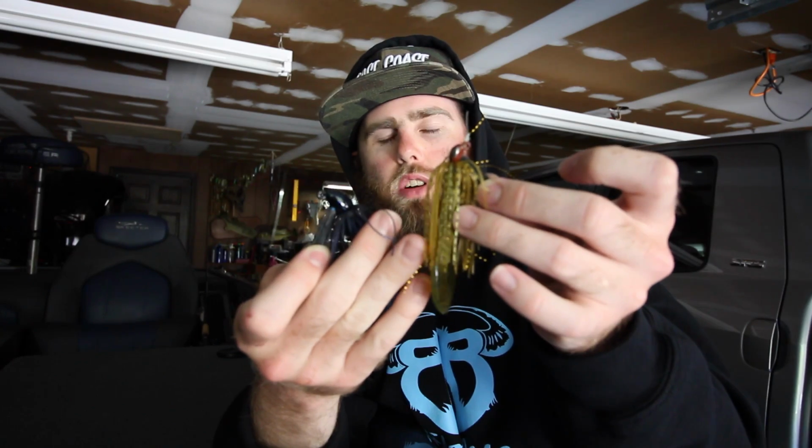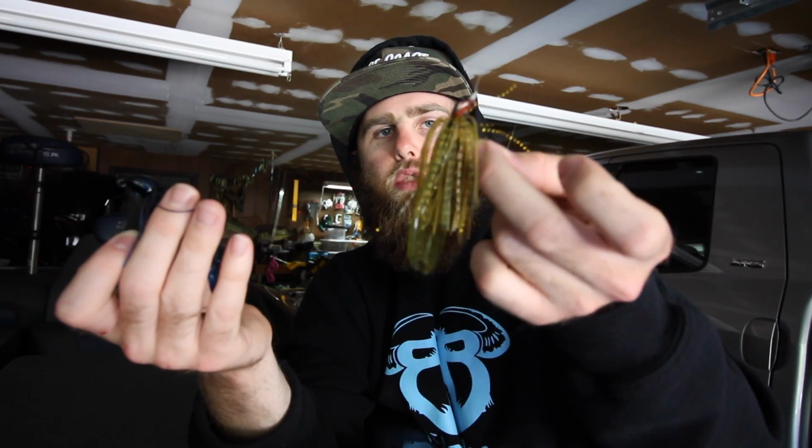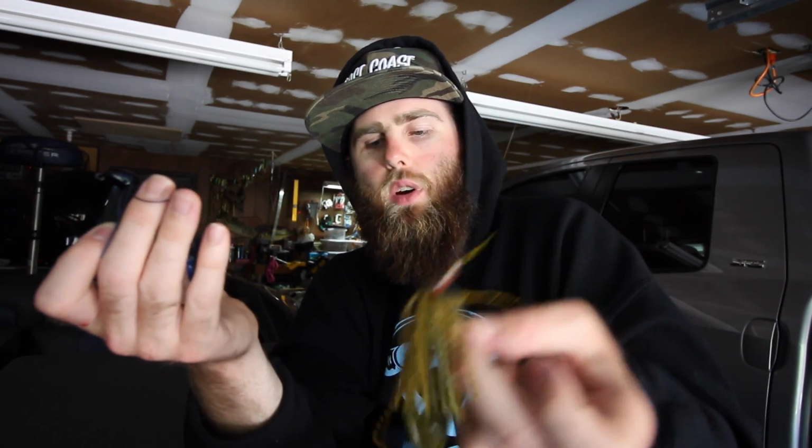This is a more natural color. Obviously, if the water's not too dirty or the fish just seem to be keying in on that more natural color, your browns, your green pumpkins are the way to go. You might want to tip the claws with a little bit of chartreuse. And then if the water's super dirty and the fish just seem to not be keying on that stuff, your blacks, your blues, your more darker colors are going to do a lot better.